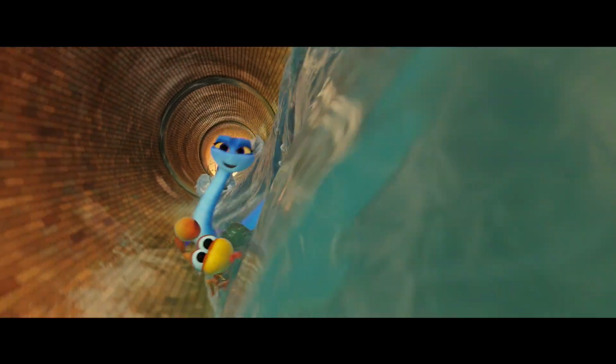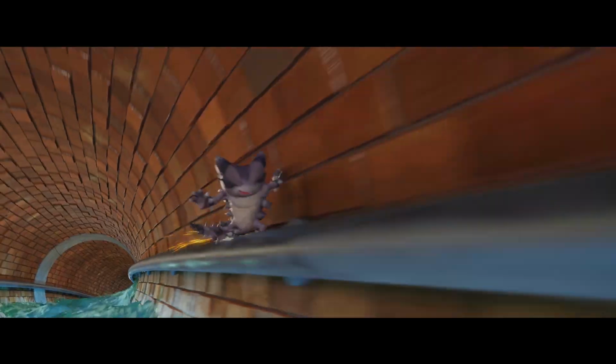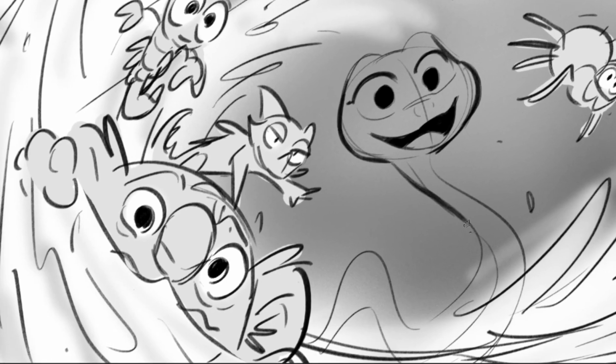For the sewer escape, it was very important that we kept the energy going in the scene. We had to keep the camera moving, and most importantly, we had to keep the animals looking like they're having fun. Even though they're surfing in dirty, stinky sewer water, they're just having the time of their lives. Everyone except Pretty Boy, of course, who's not used to getting dirt under his fingernails or mud on his fur.